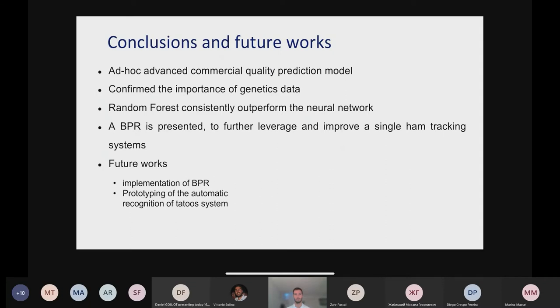For the conclusion and future works, we presented an ad hoc advanced commercial quality prediction model. We confirmed the importance of genetics data. We found out that random forest consistently outperformed neural network. And a business process re-engineering study is presented to further leverage and improve a single ham tracking system. For future works, we will be very happy to implement this BPR and also to further prototype, at the industrial level, the automatic recognition of the tattoos. Thank you for your attention.